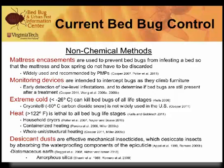Heat can also be used to treat whole rooms or entire structures. And finally, desiccant dusts such as diatomaceous earth and amorphous silica gel are effective mechanical insecticides, which kill insects by absorbing the waterproofing components of their cuticle so that they desiccate, dehydrate, and die. With all of these non-chemical control methods, it's important to note that they're not standalone methods, and they should be used as part of a comprehensive integrated control program.